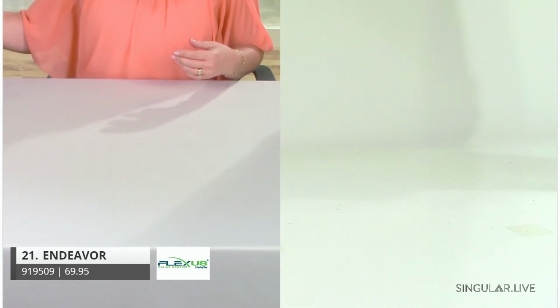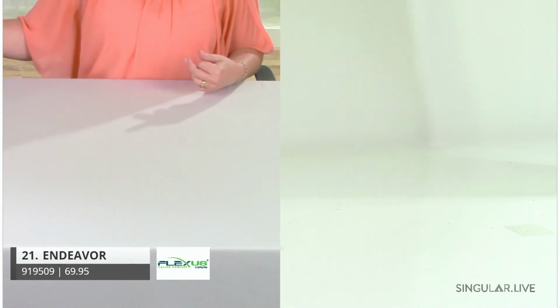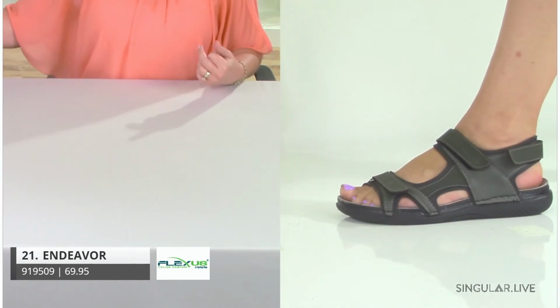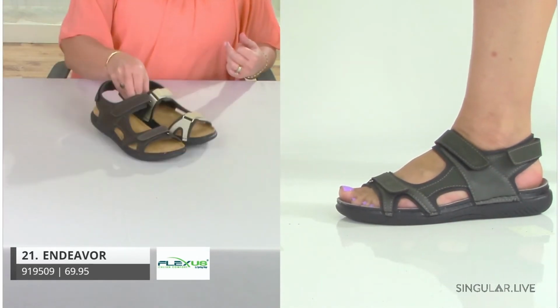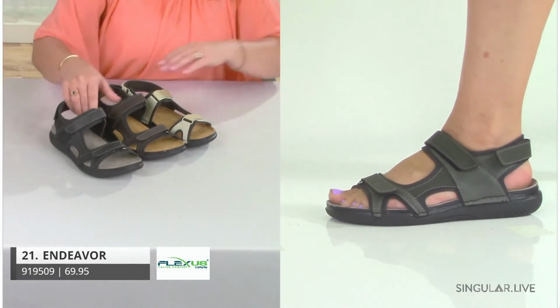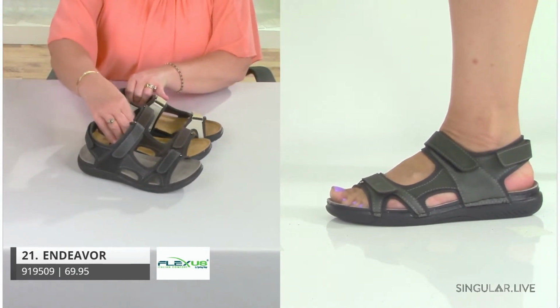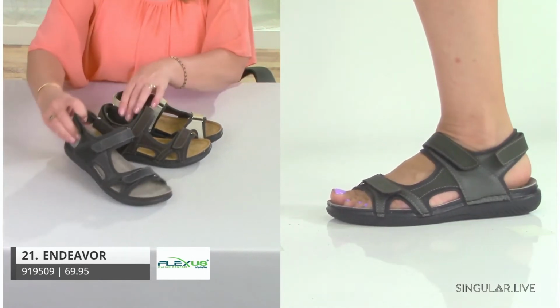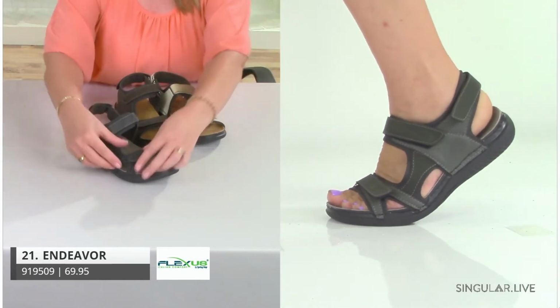So my next style here on the program is number 21. It's Endeavor. Okay, so now we want to get her out. We want to get her moving. And what we're doing here, as you can see, it's totally an active style. So it's the materials, it's the material interest.